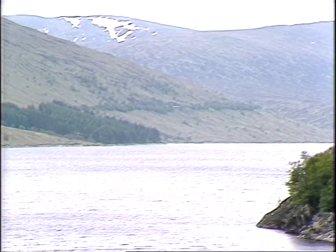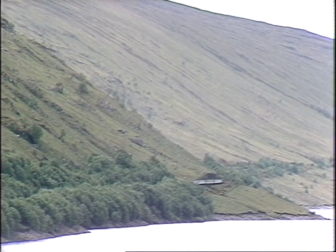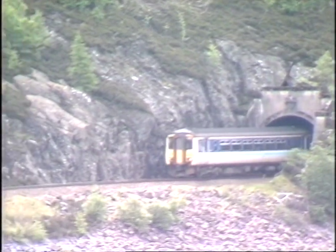Dropping down to Loch Treig, the scenery changes again. In 1932, the track was realigned here and a new tunnel dug to allow for a hydroelectric scheme.